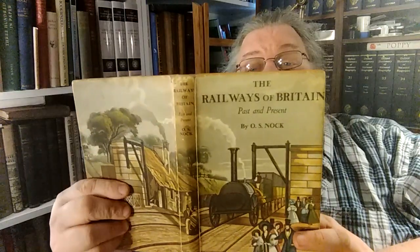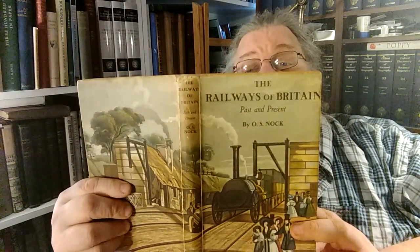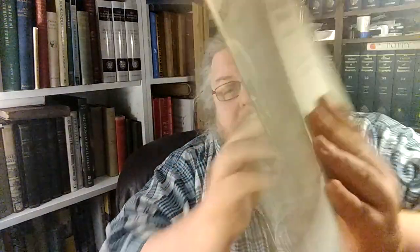The Railways of Britain, Past and Present by O.S. Nock. The ever ubiquitous Nock. He must have written 150, maybe 200 books and edited and whatnot on British railways. This one is British Heritage Series. Is that the same? Because as I say, there's a lot of series with these. Yeah, it's the same as the other ones. There's a frontispiece of Euston Station in colour. First published winter 1947-48 again. It is rough. As you can see, it's worn. It's darkened on the spine.